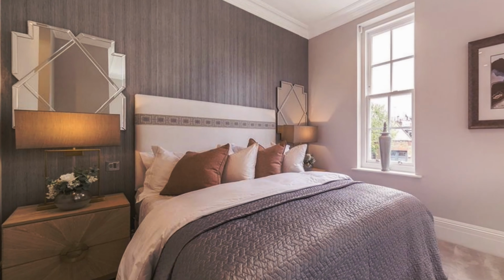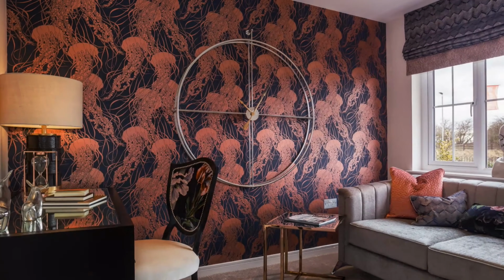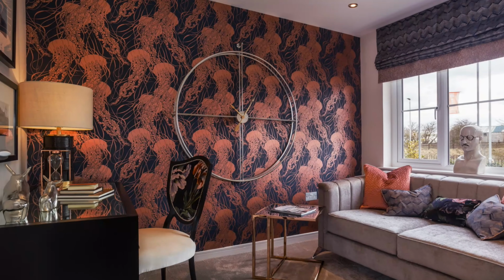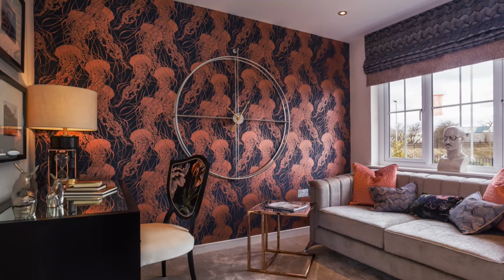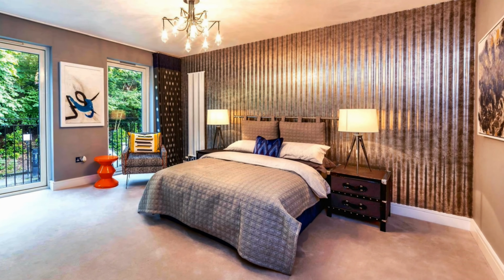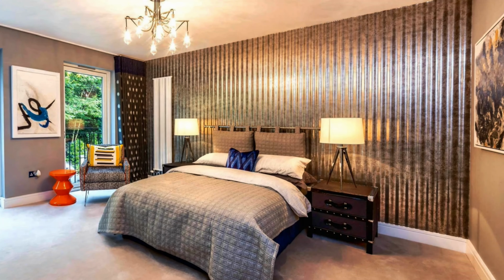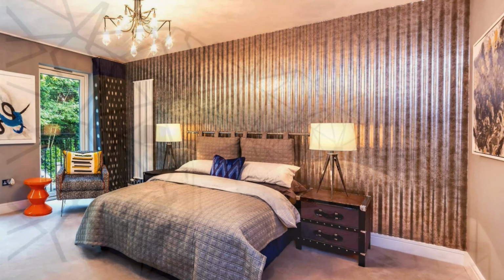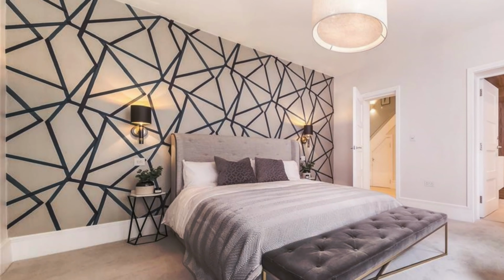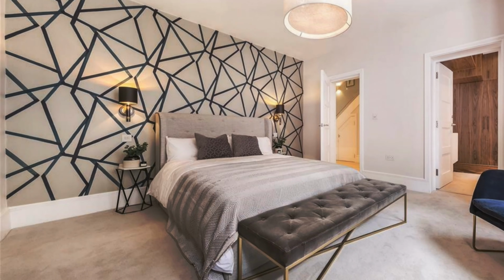Lovely small master bedroom with brown accent wall. Small living room with a fabulous wallpapered accent wall. Large master bedroom with vertical striped accent wall. Super bedroom accent wall in the same colors as the overall bedroom color palette.